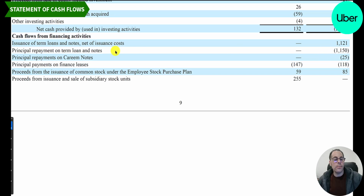They repaid $1.1 billion of a term loan. Remember that UAE company they acquired, Careem? It looks like they had to pay back $25 million on a note, because when they acquire those companies, they also acquire the debt.